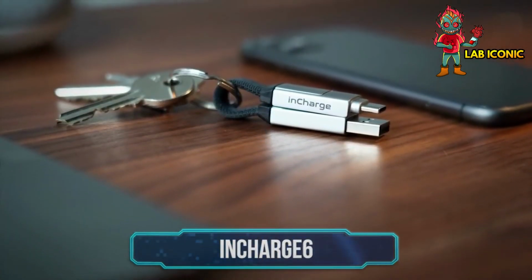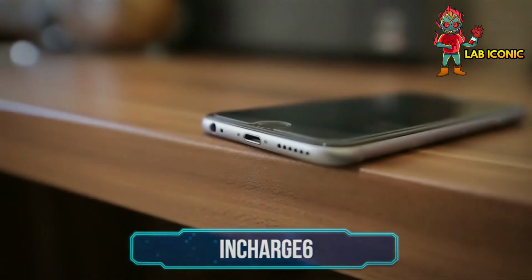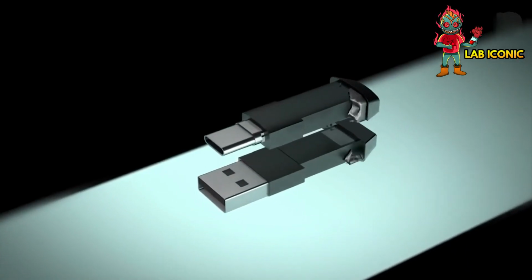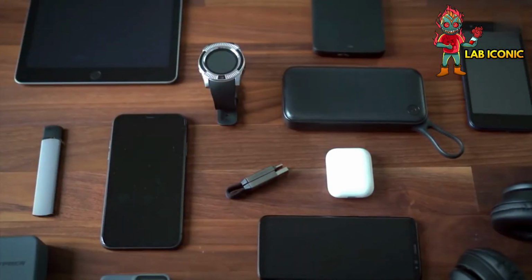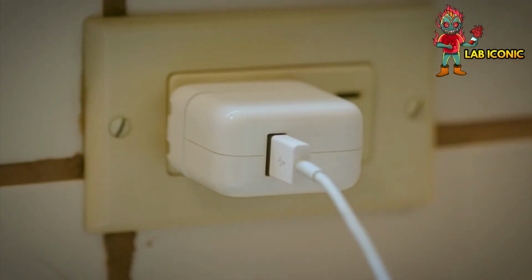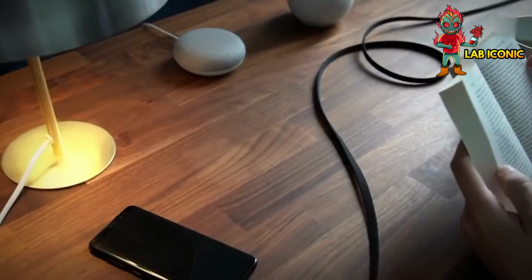InCharge 6. These days, we have so many portable devices and so many charging cables that come with each of them, and it just gets messy. Meet the Swiss Army knife of charging cables, the InCharge 6. This is a small instrument that supports charging on any kind of device, so you can stop worrying about carrying a tangle of wires everywhere. But don't be fooled by its size at first glance. It even gives you 5 feet of mobility.